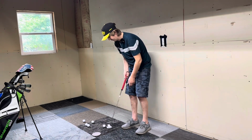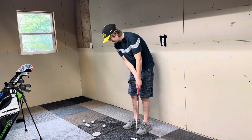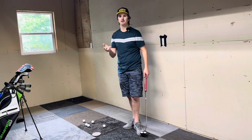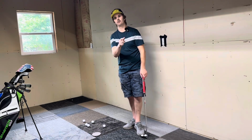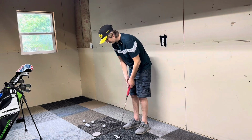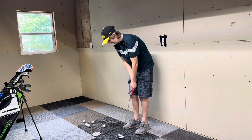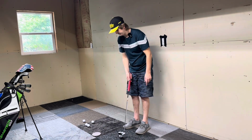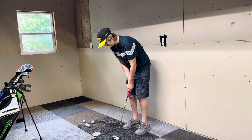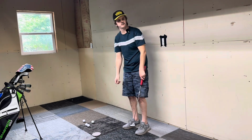I'm just going to get rid of that just to demonstrate. So pendulum, just shoulder rotation. Imagine your arms are the element of a grandfather clock that goes backwards and forwards. I don't know what that's called. Cuckoo clocks have them as well. Backwards and forwards, just like that. Now you can choose when you're putting to keep your eye on the ball, of course, and just hit a normal putt, just like this, if you want to.